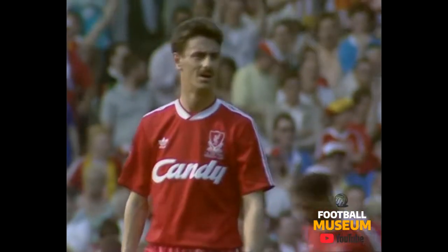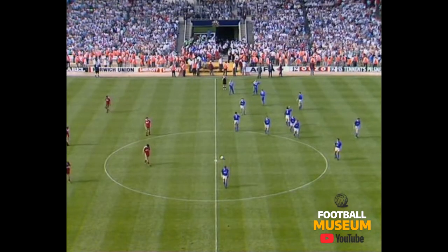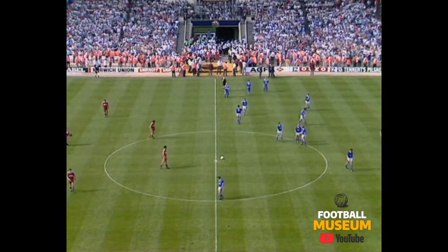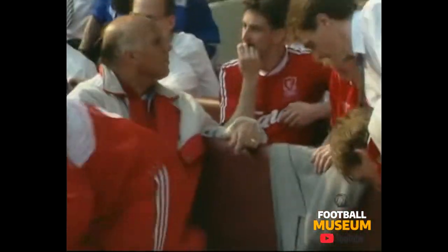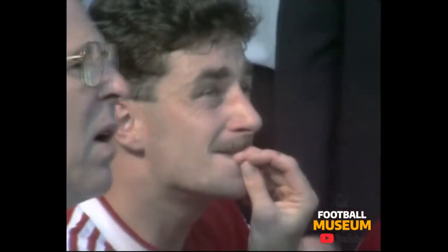So Ian Rush goes down in Merseyside folklore, and Evertonians will say that to beat the record of Dixie Dean is an achievement in itself. But what it means for those supporters is that Liverpool in this cup final have now been in the lead 3 times. Twice they've been pulled back. Can they hold it now for 15 minutes?